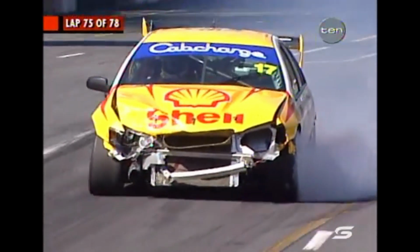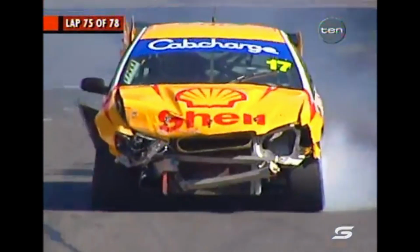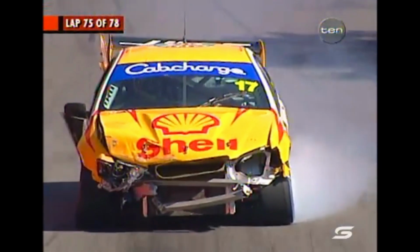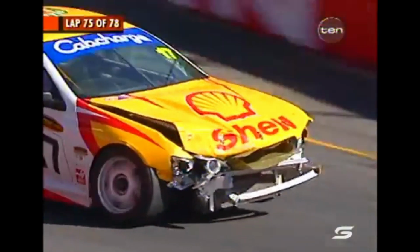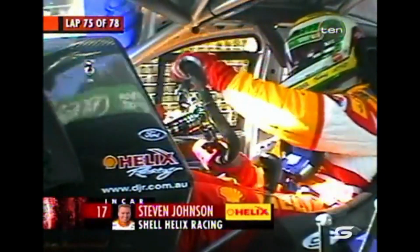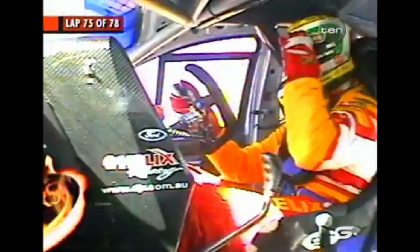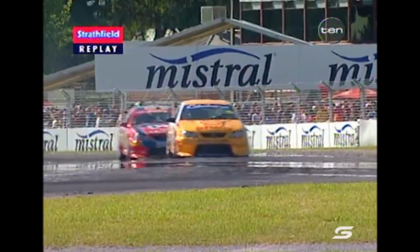Oh, the front end's completely and utterly gone. They're up for a big check when it comes to front splitters. Shell Helix Racing, they've had their troubles with Max Wilson. There's going to be garbage all over the road, debris, so there's a puncture risk for everybody out there. You can see some coolant possibly pouring out the front there of Stephen Johnson's car, and that really is a sad story for Junior Johnson, because he climbed his way up through the field. They've had their problems. This will explain the story.